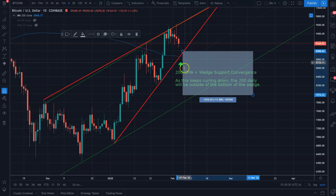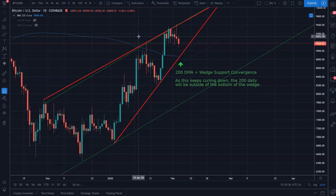Suddenly we're like, okay, well, wait a minute, look at this. It puts a target down around the bottom of this channel. So I do think both are probably valid, and I think the wedge is just going to play out first if it plays out. And I think it's going to start to send the price down. Now, here's what's interesting about this. You can see I've got this little note on the chart because I posted this on Twitter.